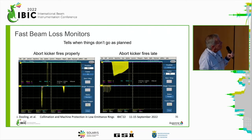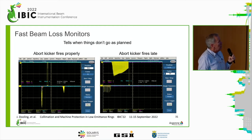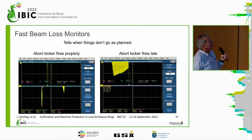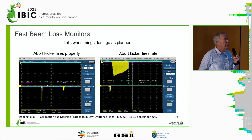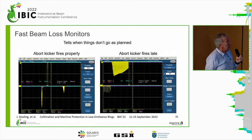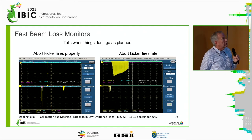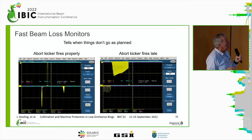Our fast beam loss monitors are very useful for looking at fast dynamics during beam loss events. It includes injection as well as beam dumps. I think I mentioned earlier that we use an abort kicker to protect our superconducting undulators. We found that once we installed our superconducting undulators in 2012, 2013, beam dumps caused quenching, which was not a good thing. So effort was undertaken to prevent that, using an abort kicker to direct the beam over to our septum magnet during a beam dump.